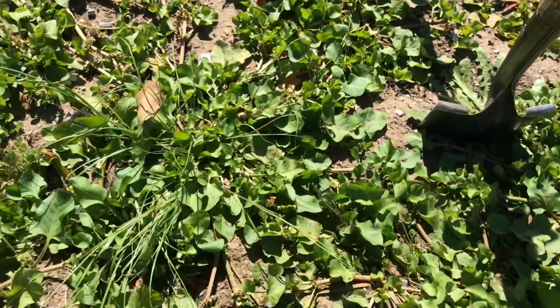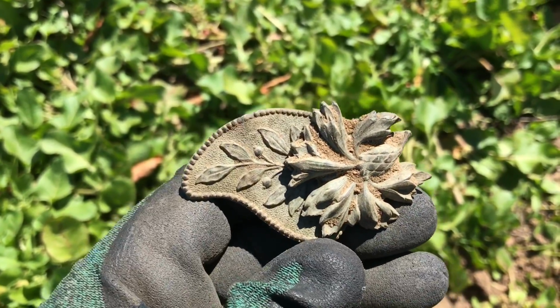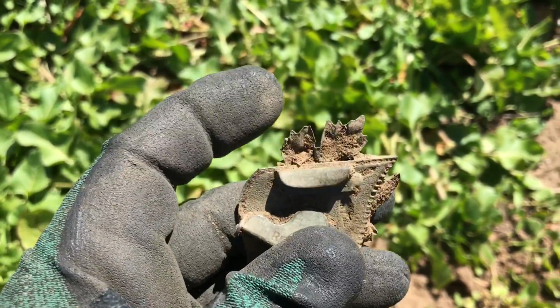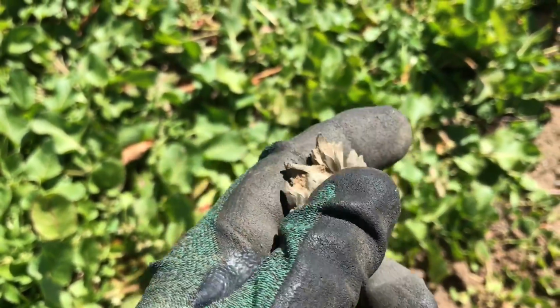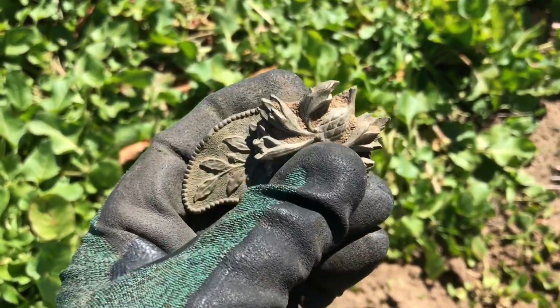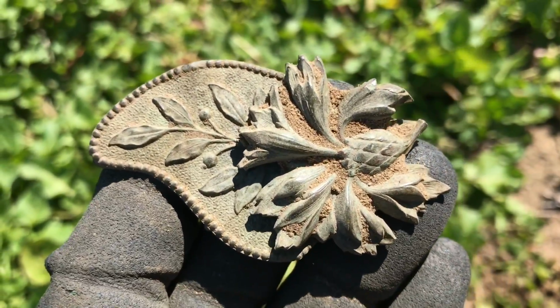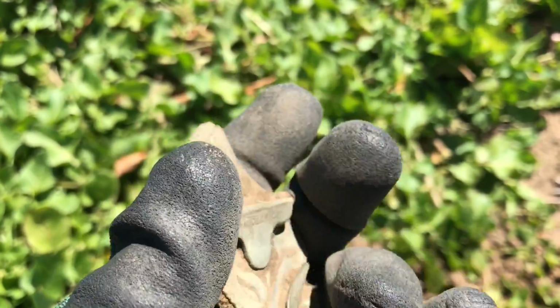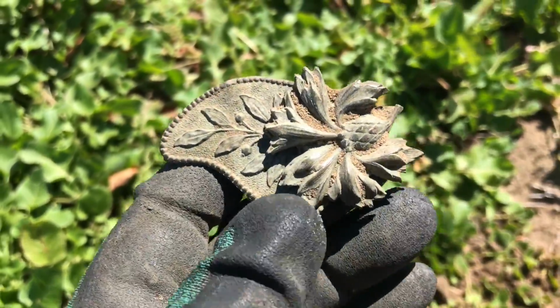Well guys, I've just dug something quite nice. It's one side of a belt buckle. I need to find the other side. It's quite a nice belt buckle. It's going to be in this general vicinity, hopefully. So let's see if we can find it. It's quite heavy actually too, so we'll clean up later and see what we got, and I'm going to try and find the other half.